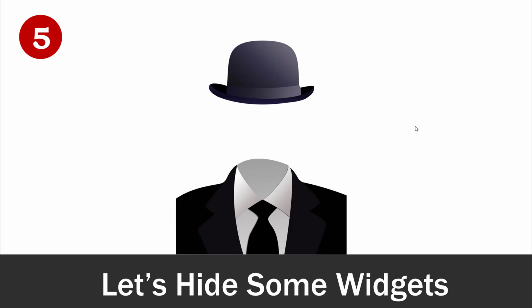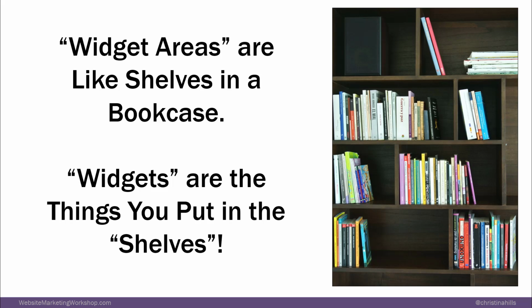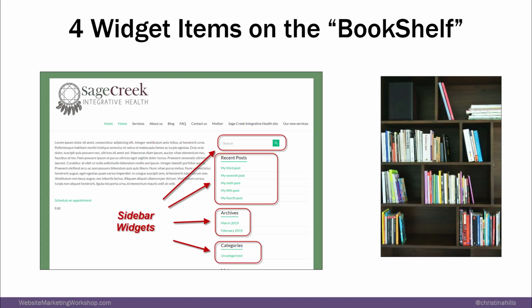All right, so this is about hiding widgets. Widgets, and I really hate that term because it sounds so techy. I wish they had called it the bookcase. Widget areas are like shelves in a bookcase. When you have a WordPress site, there are different areas you can put things. So widgets are the things you put into the shelves. Okay, does that make sense? Let me show this next slide. This slide makes sense: four widget items on the bookshelf.